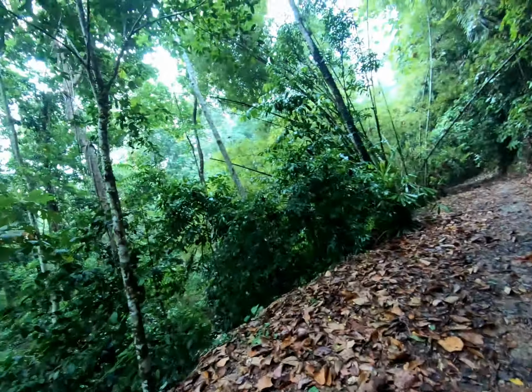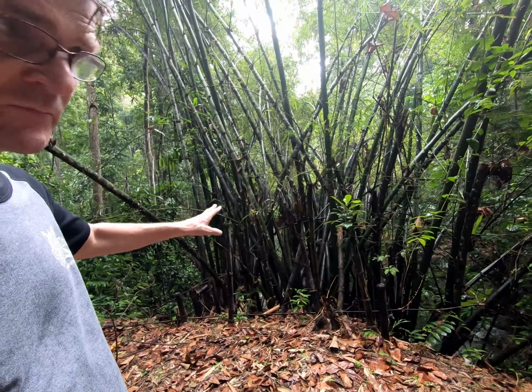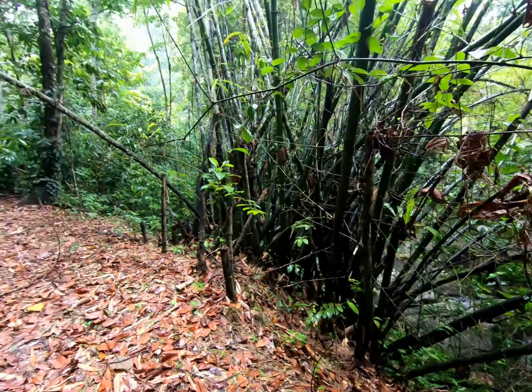Okay, like I said, I didn't feel very comfortable walking here by myself and knowing that nobody knows that I'm here. If something would happen with me, that could be quite dangerous. This is quite beautiful. It looks old though, it looks dead, but it's a big bamboo, and well, it's quite large. That's very clear to see.